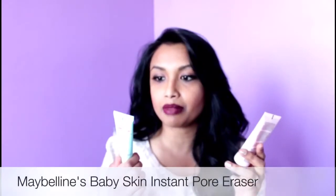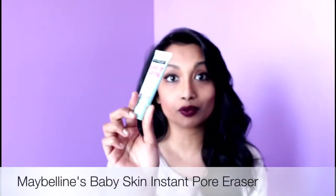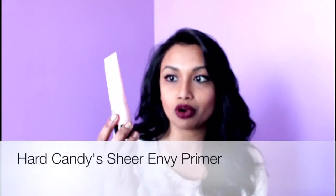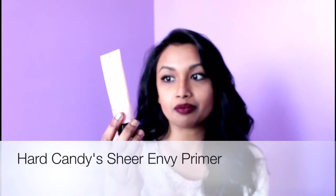So I'm just going to go in order of how I would apply the makeup, and we'll start off with primers. Now, there are two primers that I love. One is the Maybelline Baby Skin Instant Pore Eraser, and the other one is Hard Candy Sheer Envy Primer Perfecting, which minimizes lines, pores for a smooth fit.